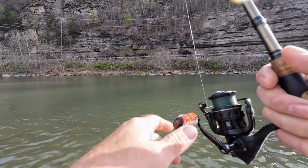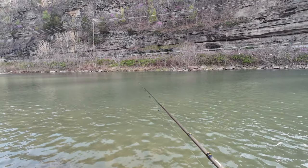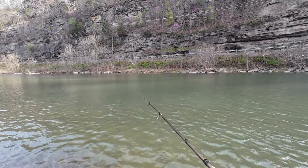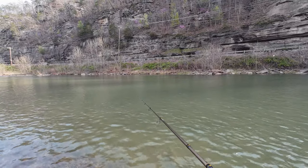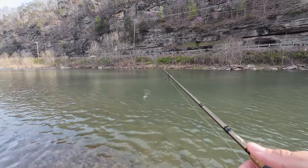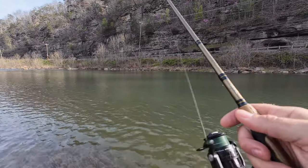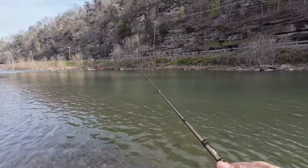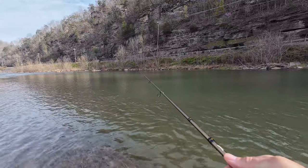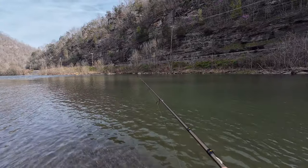That's our first fish, and it was a nice one, 16 inches. And I hope we catch some more like that today, guys. That was our first one. Hopefully we can find a few more here today. That was definitely a nice way to start the day here, guys. I just thought I would try this new Jackhammer out. It didn't take very long to hook into one. I'm hoping that's a sign of good things to come here today.